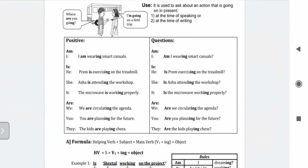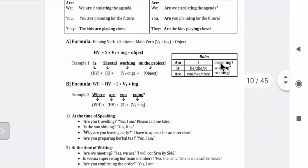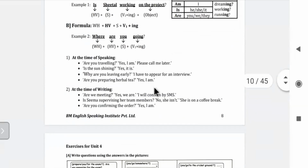See, the format of the question completely changes from the sentence. It's very important. We've already done this as part of this. So we go to the next part. Now, at the time of speaking, what and how we speak, can you read this line for me, please?